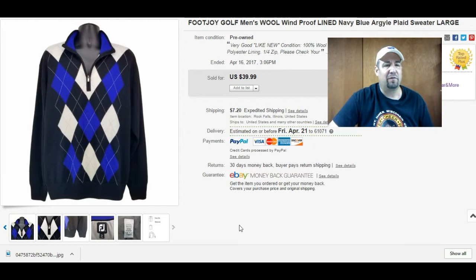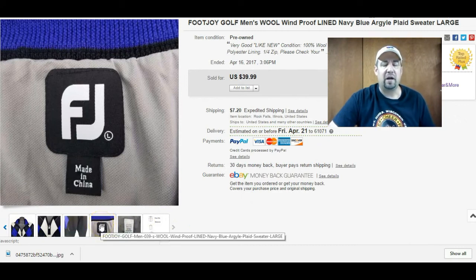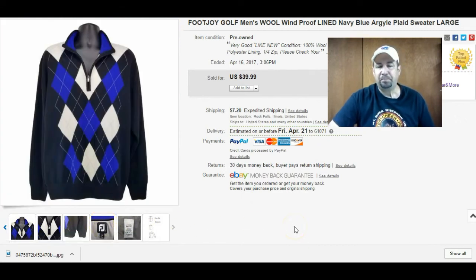Guys, always keep an eye out for Footjoy. And notice I didn't take a picture of the back. Footjoy will typically always have this FJ logo on the back along the collar. But anyway, so that was that. I was really happy with that sale.